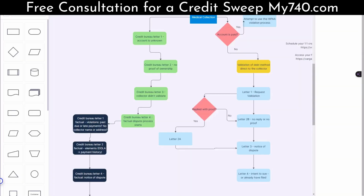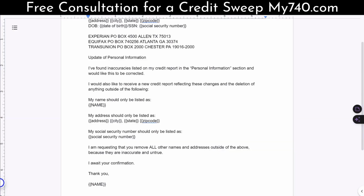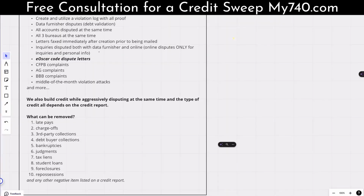All right. So we already went over medical collections. We already went over this entire process. So we're going to get rid of that. We will get rid of the personal information and EOSCR code dispute.